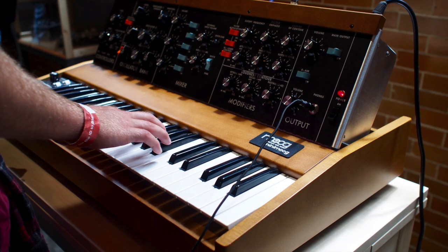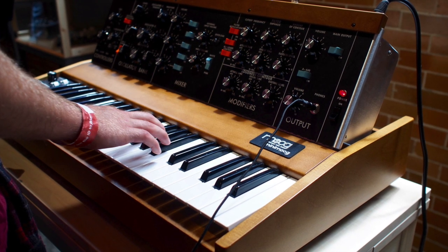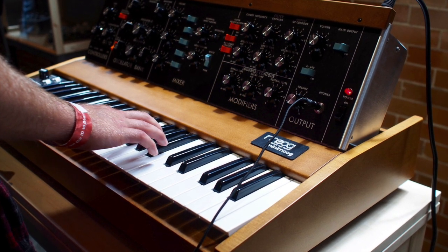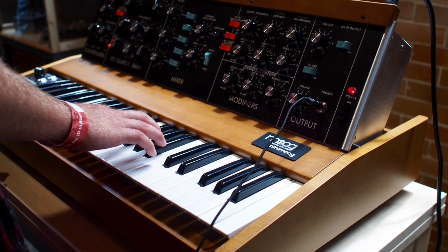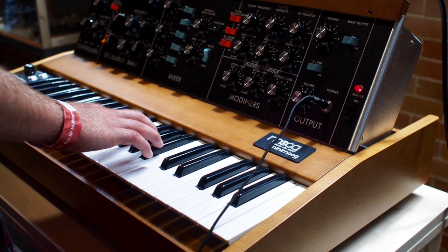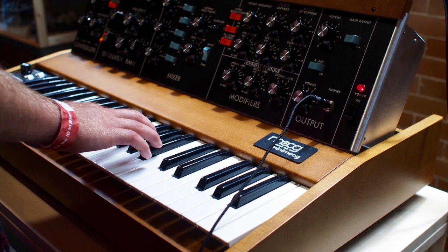Whether you're a fan of disco, prog rock, post-punk, metal, pop, EDM, or even classical music, you cannot deny the impact the MiniMoog has had on popular music since the mid-20th century.